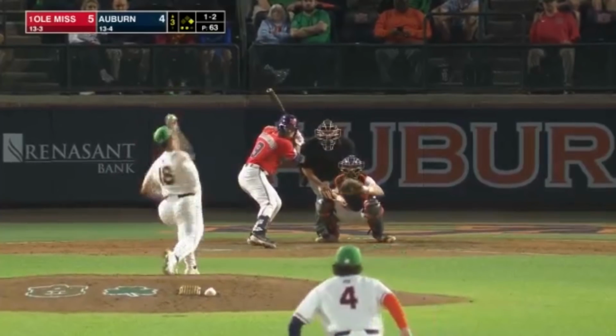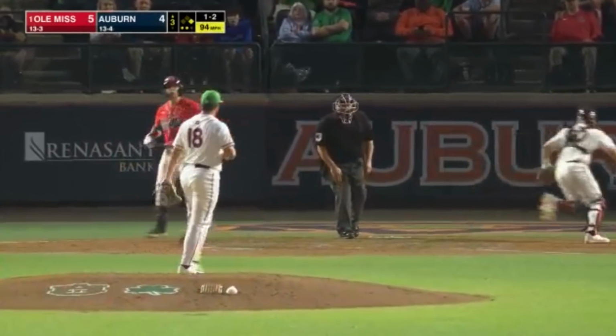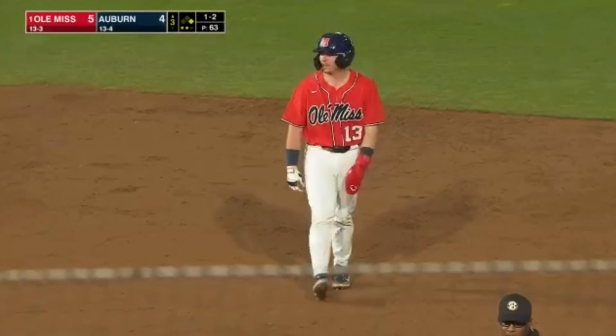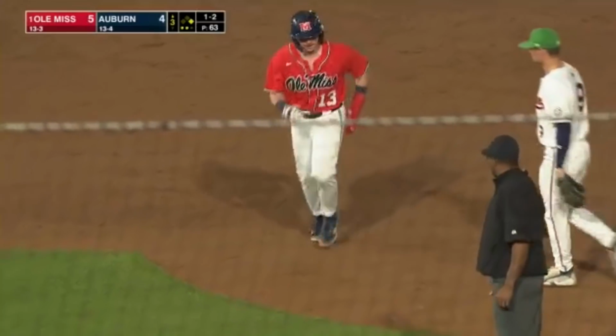To yourself, and he's raising young men, in addition to good ball players. They'll throw down to first to finish off the strikeout.